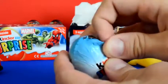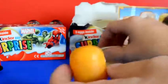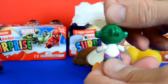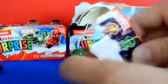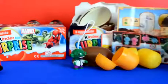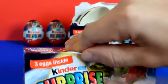So we should get a Marvel surprise in this egg. And when you get the orange capsules like that, you get the special series, which is Venom this time, which is really cool. He seems to be quite a common character that I've been getting recently. Definitely Spider-Man is one of the hardest to find. And Captain America as well is another hard one to find. So if you've got any of them in your Kinder eggs, you're doing really well.